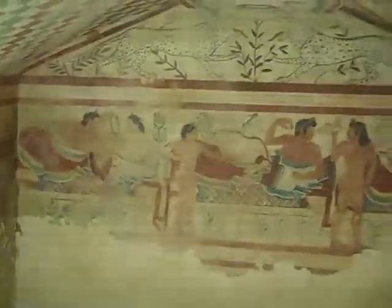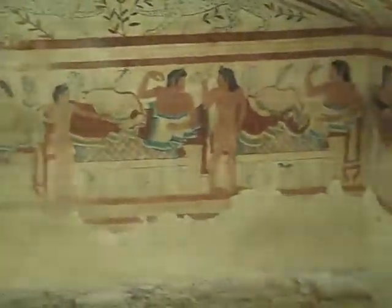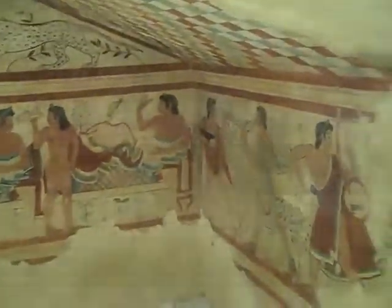Tomb of the Leopards, 470 BC, well-preserved paintings on the left. Two leopards in the center. Flute players on the right. Standard roof pattern. Oh, two leopards above the center, I should say.